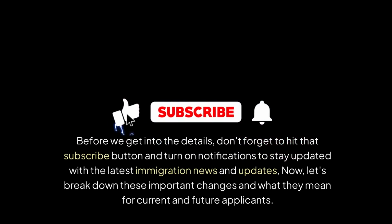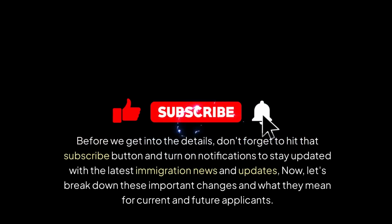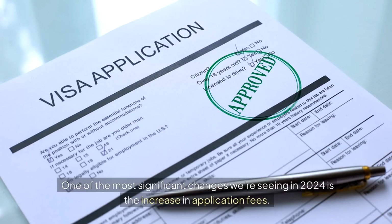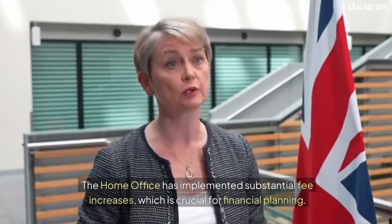Now, let's break down these important changes and what they mean for current and future applicants. One of the most significant changes we're seeing in 2024 is the increase in application fees. The Home Office has implemented substantial fee increases, which is crucial for financial planning.